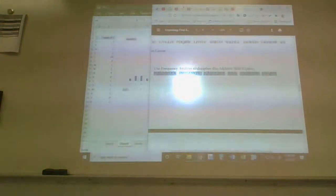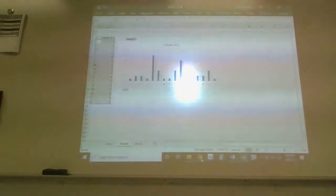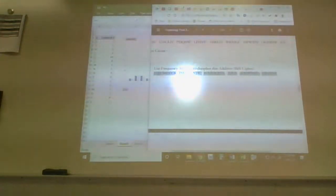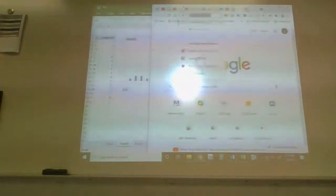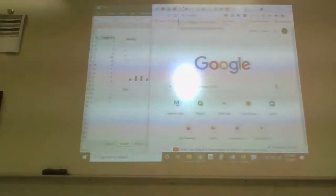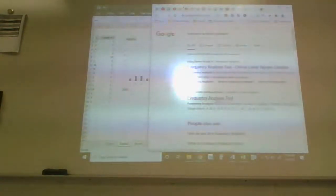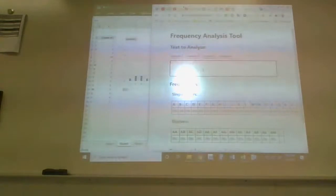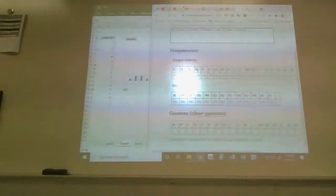For the sake of time, let me take this thing. Where is it? There it is. Let me take this thing and actually type it into a frequency letter analysis generator. Let's see if this works. Chapow! There we go.